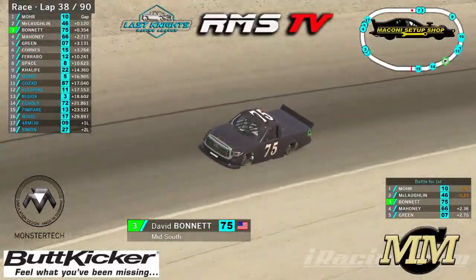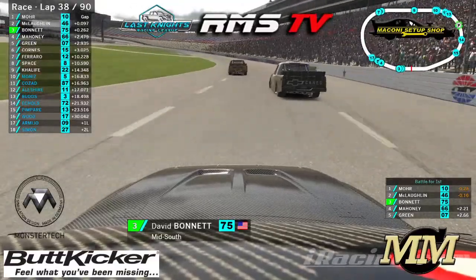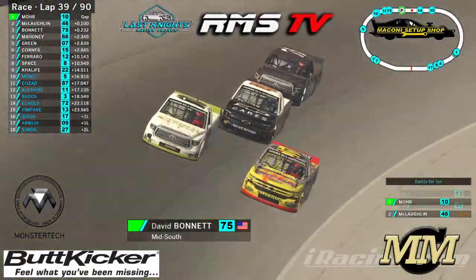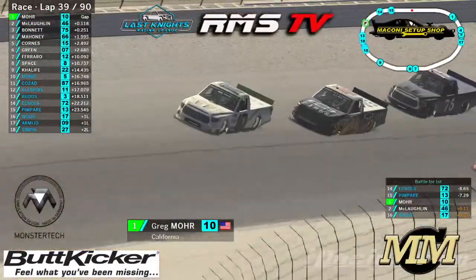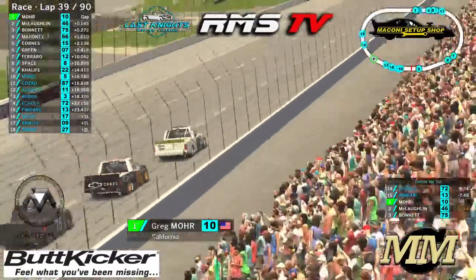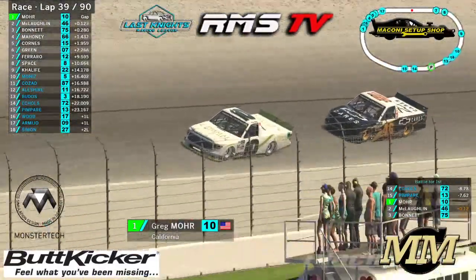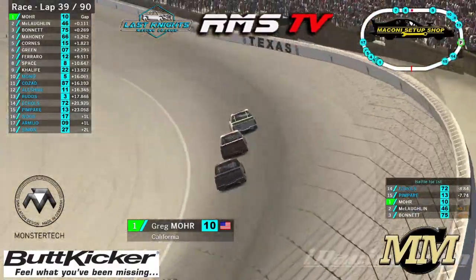Bonnet starting to move in a little bit here on the lead cars there. Then you got a lap car up there in front of him as well. It's Greg Moore. He's got Michael Pimpare in that 13 truck. He's 7 seconds down the road, actually. Moore trying to hold on to that lead. McLaughlin is right there. Bonnet is also caught up with him as well.